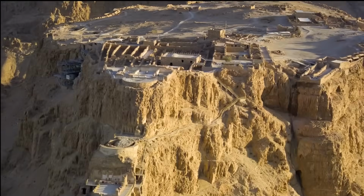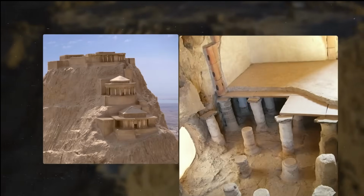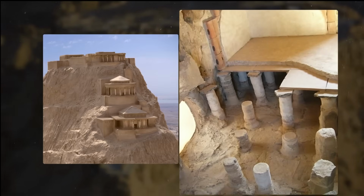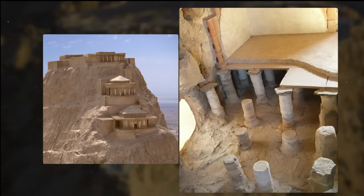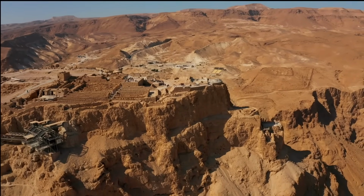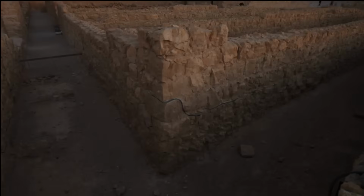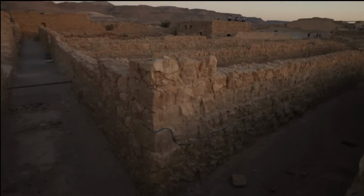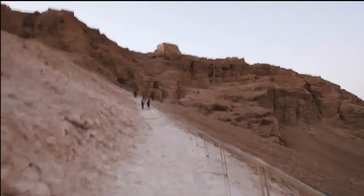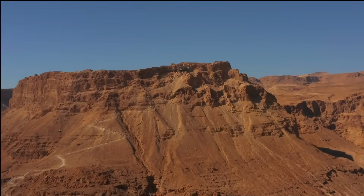Within the fortress, there were various facilities such as storehouses, barracks, a palace, and a set of cisterns capable of holding approximately 40,000 cubic meters of rainwater. People living there believe that the collected runoff from a single day's rainfall could provide sustenance for over 1,000 individuals for a period of 2 to 3 years. Access to the fortress was limited to 3 steep and winding paths leading up to fortified gates.